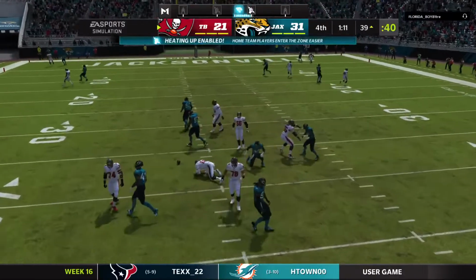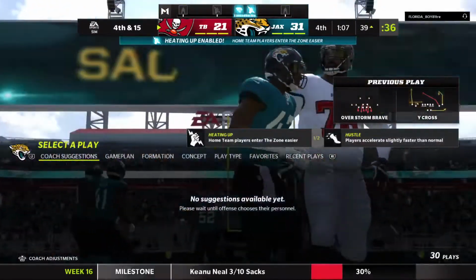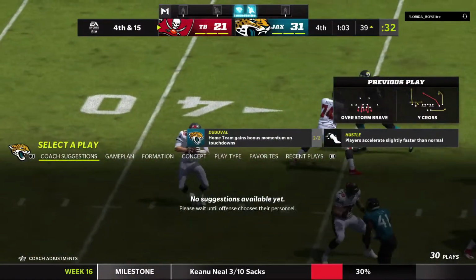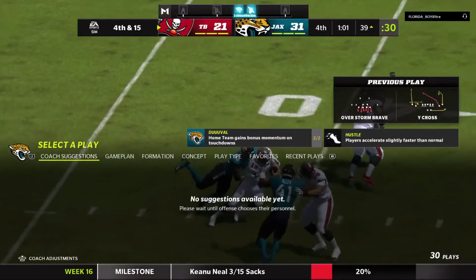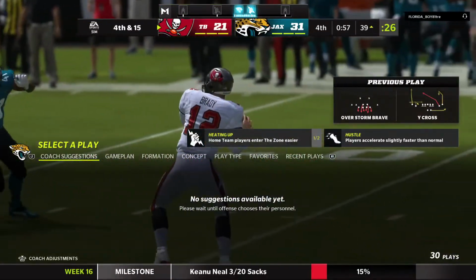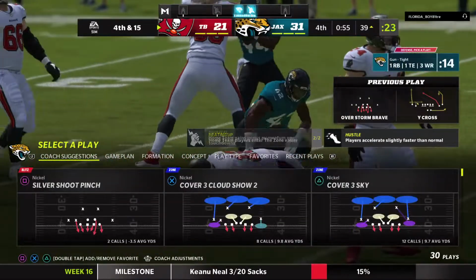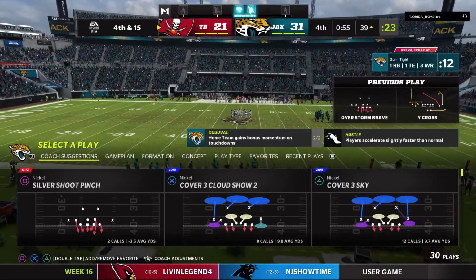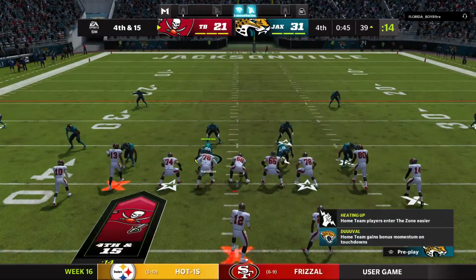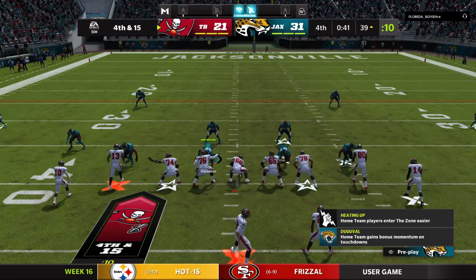And he's going to be taken down. Pressure gets there back at the 39-yard line. Keanu Neal with a safety blitz for the sack. And they're indeed going to go for it here on 4th down. So trailing here in the last quarter, let's see how this plays out.